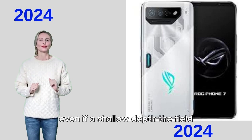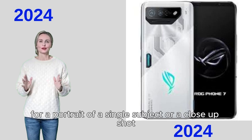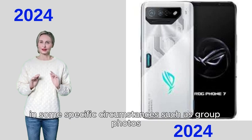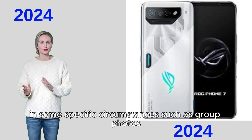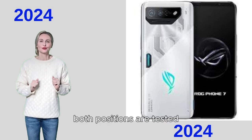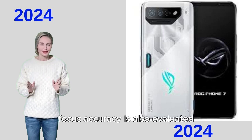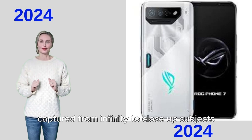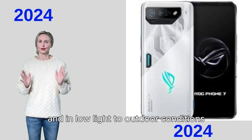Even if a shallow depth of field is pleasing for a portrait of a single subject or a close-up shot, it can also be problematic in some specific circumstances such as group photos. Both positions are tested. Focus accuracy is also evaluated in all real-life images captured, from infinity to close-up subjects and in low light to outdoor conditions.